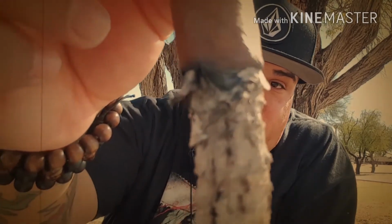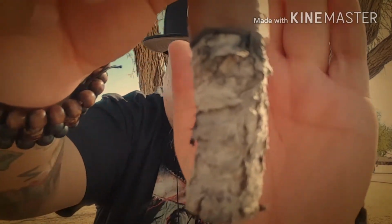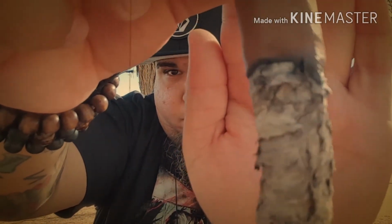As you can see, the construction is good on this cigar. The ash is a little bit flaky, but it's holding on. Getting closer to that final third. So I'll be back.